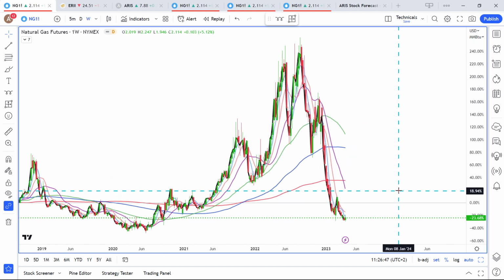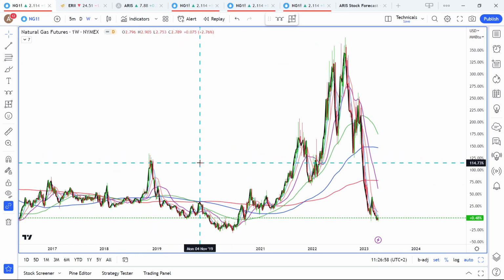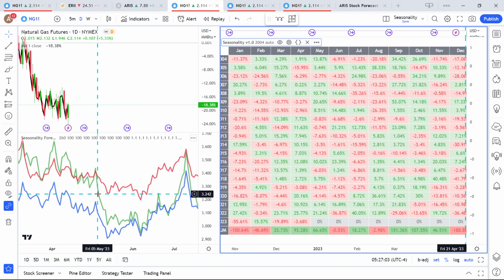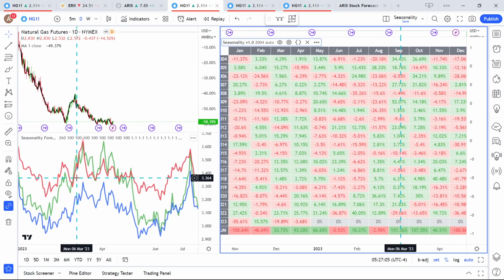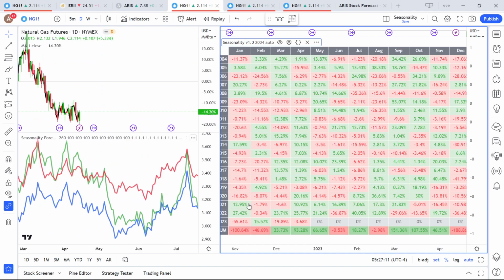I mean, we have a double bottom here as well. Let me just draw that in. Just look at this double bottom, this is really tantalizing. So yeah, I do have a nat gas position. Let's look at the seasonality. Not that good though. There is some weakness here, but the thing is that nat gas has been so weak for quite some time that it's very due some strength.